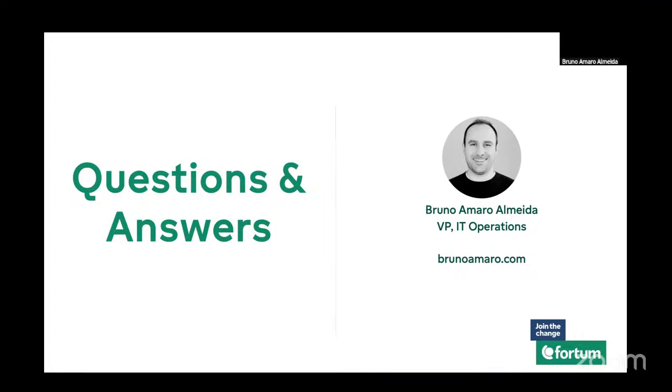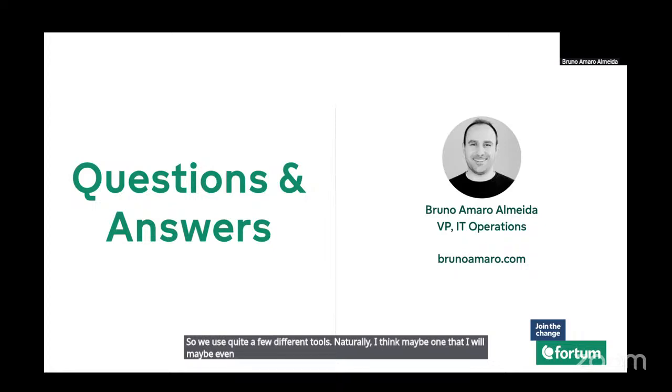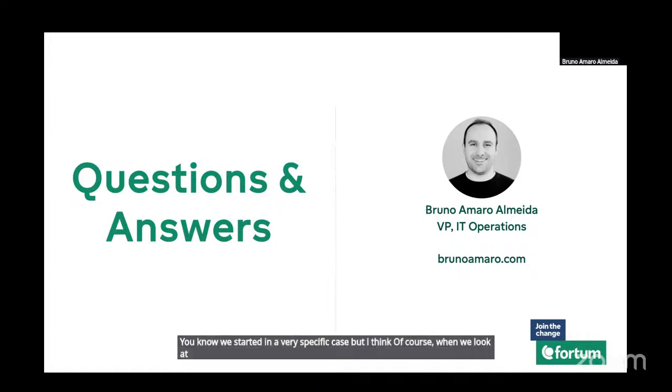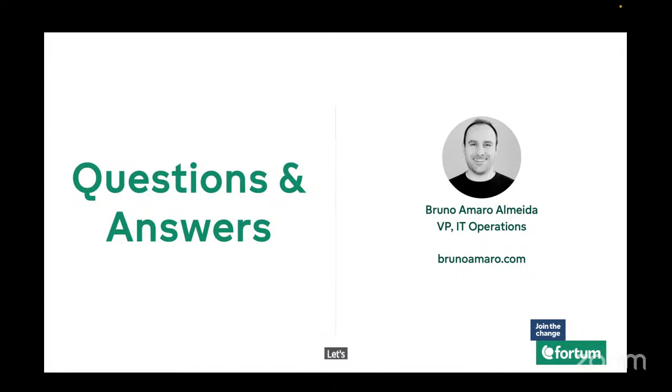So we use quite a few different tools. Naturally, maybe one that I will even highlight is Backstage.io. We have been using it for like 3 or 4 years. We started in a very specific case, but when we look at developer self-service, you want to have essentially a place where developers can go to find the information that is most relevant to them. And of course, it's a little bit different from, let's say, employee self-service, right?